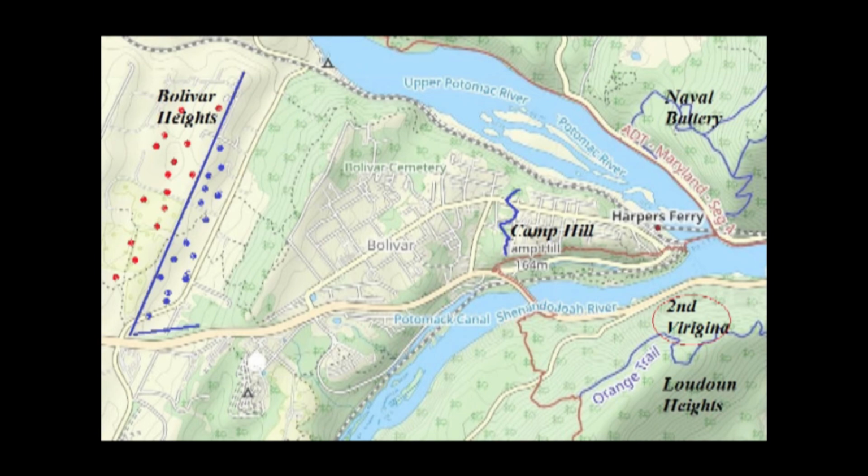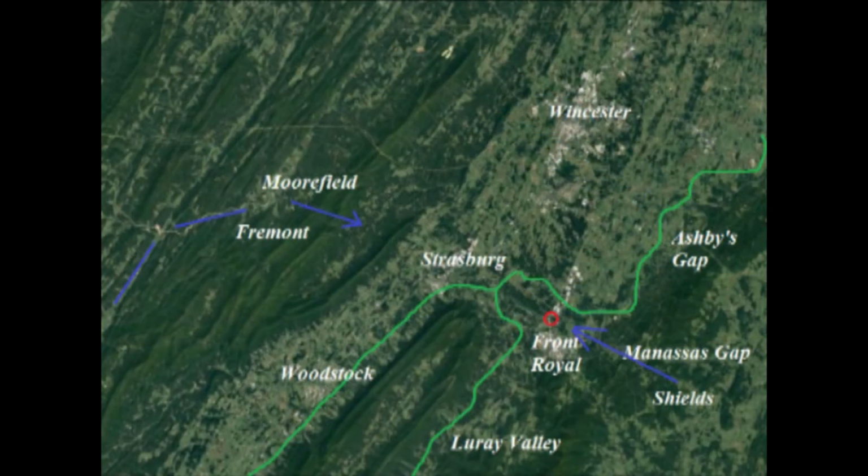On May 30, couriers were coming and going, bringing news of the progress of the enemy. McDowell was at Manassas Gap, approaching Front Royal, and Fremont, having marched from Franklin through the Appalachian passes, was passing Moorefield. Jackson and Winder continued through the day with their demonstration.